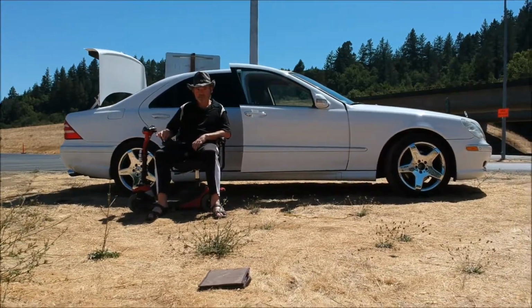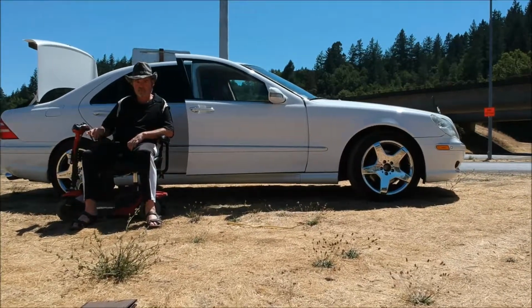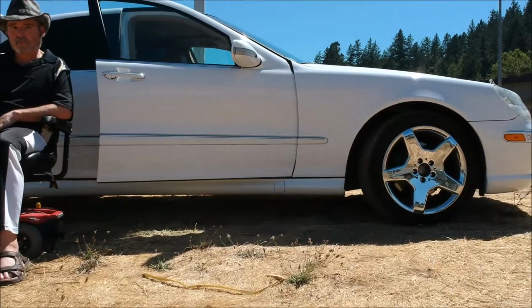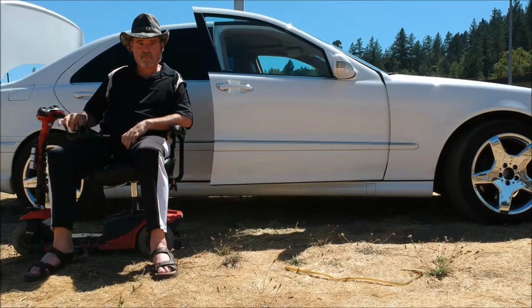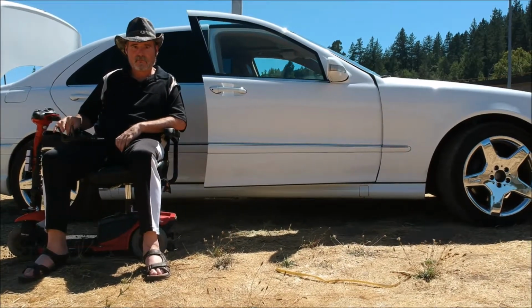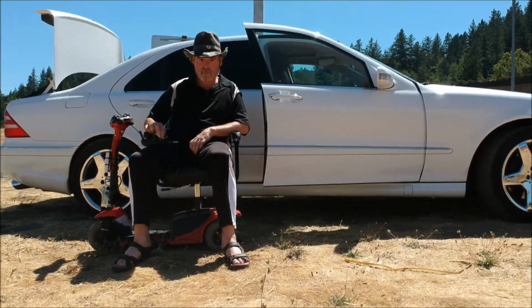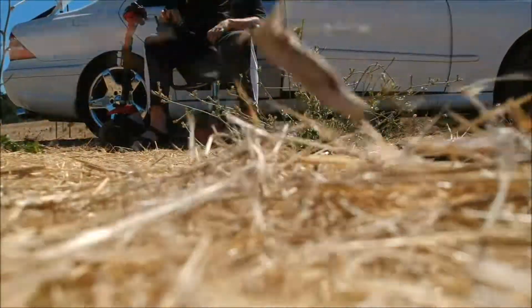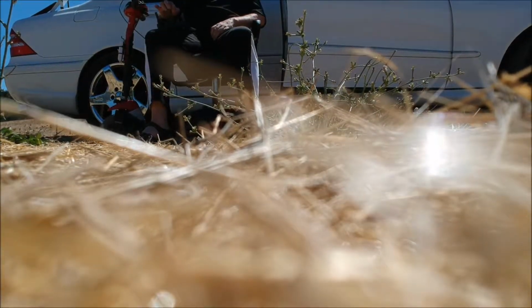So here I am. You can see that I put down something to try to land on, but it was too small. I've got to buy myself one of those landing pads. So here I am, I finally give up trying to land on that little square thing and just drop it down. Probably not the best thing to do, but hey. All right, there you go.